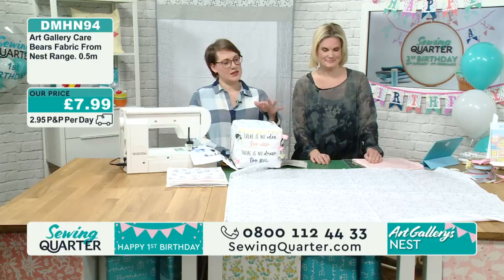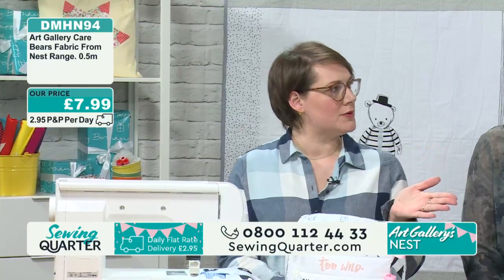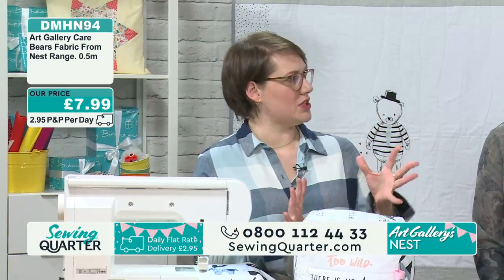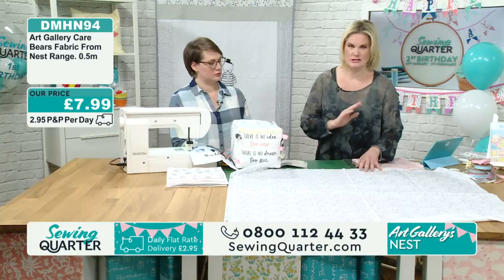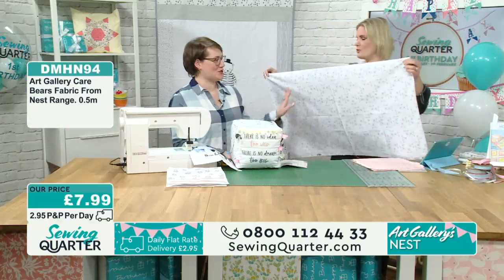And I like this print as well, because it's non-directional, so it's really easy to use. So if you're new to dressmaking or new to quilting, you don't have to think about it. Don't worry about it, which is great. Just cut into it and have a good fun. And you've got those lovely muted colours in there as well. That could be the back of your quilt.